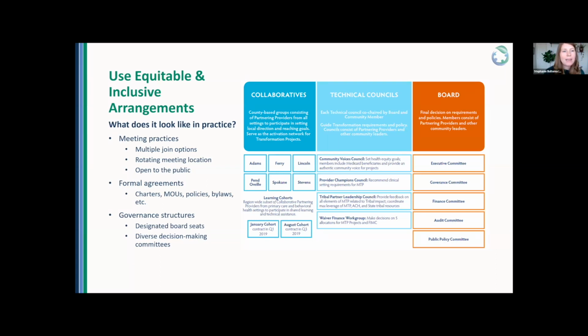So relatedly, rotating meeting location can be really important, especially for MSCs that are serving a really large area. So for example, there are ACHs in Washington that serve a 9-county region, so vast quantities of land. And so when you have something like that, it's really important to make sure that you're not always asking the same people to drive 3 hours to participate in the collaborative work. And then similarly, it's really helpful to ensure that the public knows that these meetings are happening, that they know that they're welcome, hopefully they are, and that they know how to join. And so having that just really openness to the public in some shape or form, we've seen is very important.